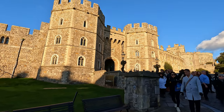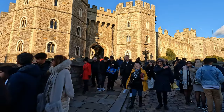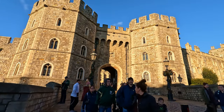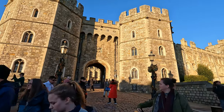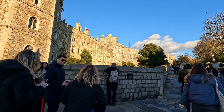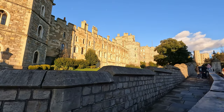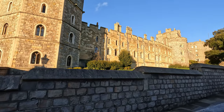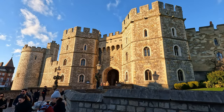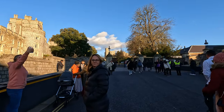There it is, beautiful castle. I think that's the exit there, visitor's exit. And the castle is also the burial ground for 10 of England's kings, including Henry VIII, Charles I. Henry VIII's buried next to his favourite wife, Jane Seymour, in St George's Chapel. And I think in the same chapel is where the late Queen Elizabeth II, who died in 2022, is buried also.